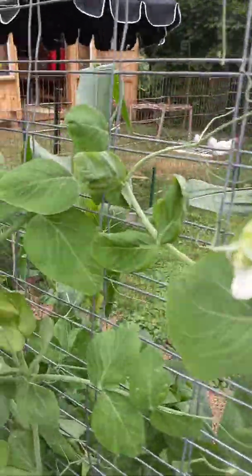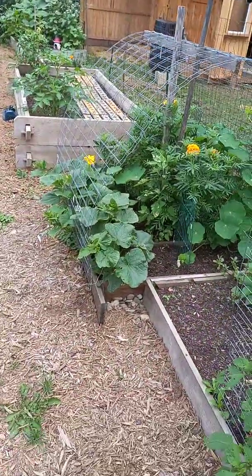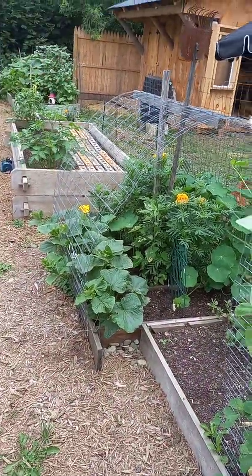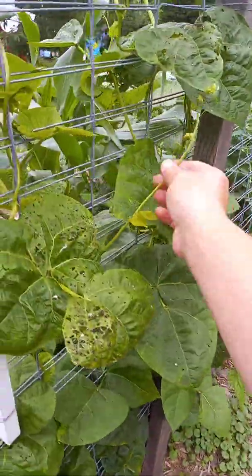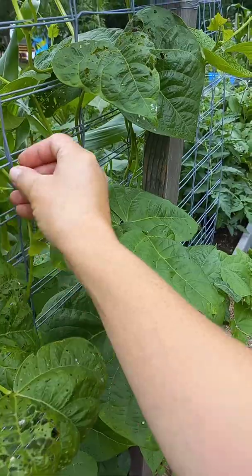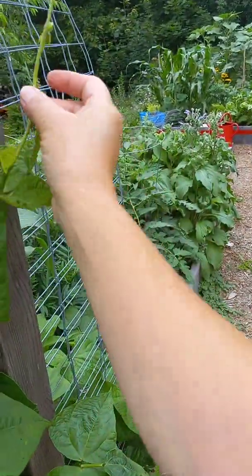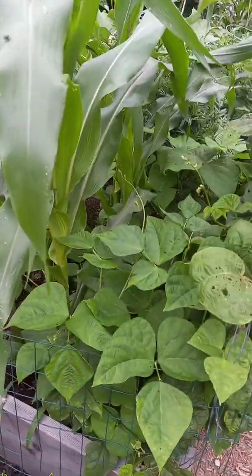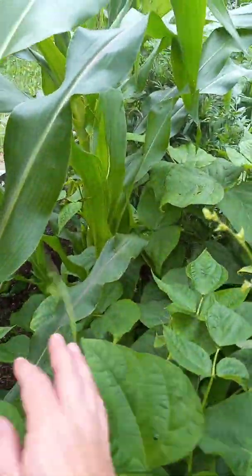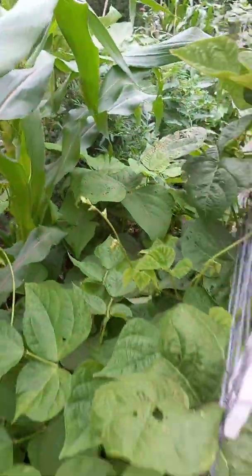Got plenty of flowers. Cucumbers there. I'll direct them to climb up. We've got two types of beans. There's a green bean and a string bean here. Again, we got the corn to help it grow up. Some of them are making their way up the corn.